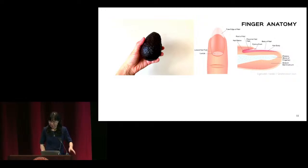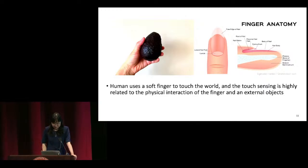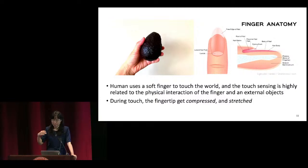This human fingertip is always soft. It's made of soft skin and soft flesh below that. During contact, this soft fingertip will get pressed, compressed, and stretched. We use lots of this kind of physical change information to tell us what the interaction mode is like, what is happening inside these objects, and what their properties are.